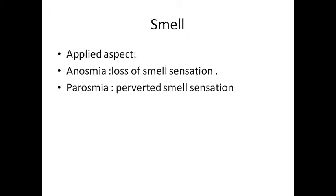Now, coming to applied aspect, anosmia means loss of smell sensation. Parosmia means perverted smell sensation, that is, you will not feel the exact smell, but it is a different smell.